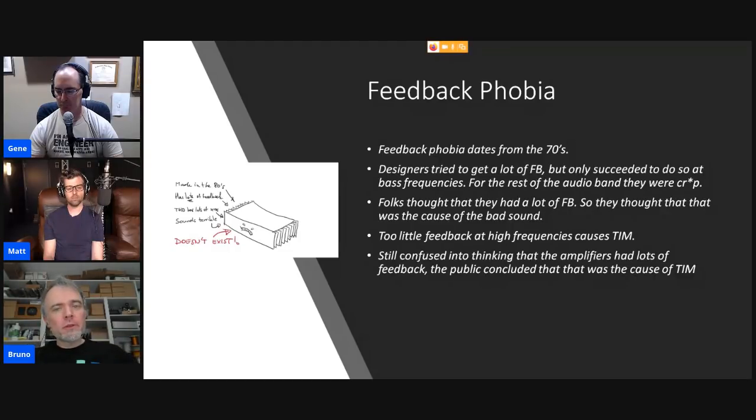Now, at 20 kilohertz, if you only have a gain of say 100, so that's 10 times feedback plus 10 times just actual gain after feedback. So if you have like 100 and your amplifier is putting out 20 volts RMS on the output, that's 200 millivolts RMS across the two input transistors. Now, at that point, with this extreme example, the input transistors will simply cut out completely.